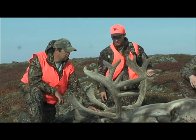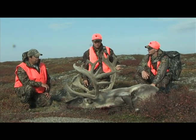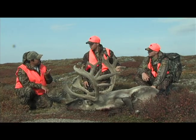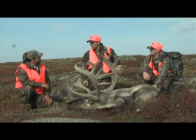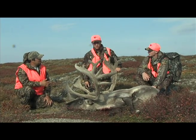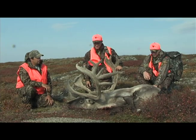How old do you reckon this bull is? This bull's probably 6, 7 years old. Later in the season, you'll see the big old white mature bulls with the big white manes hanging down. They're probably 10 years old, the big old bulls. Not necessarily that they have nice racks, but they're just starting to go down and they're losing. Right. Awesome.